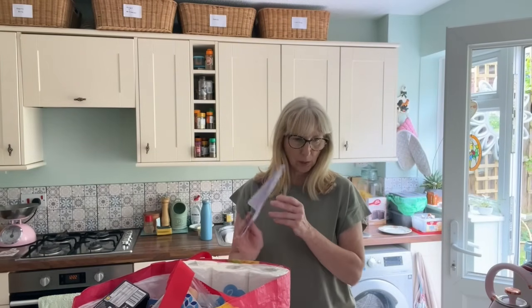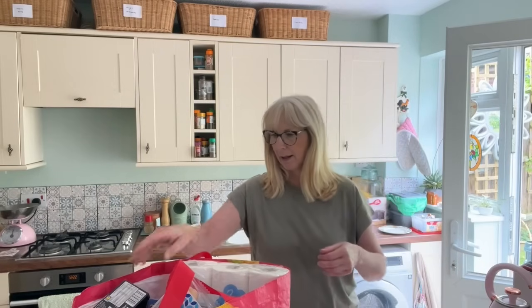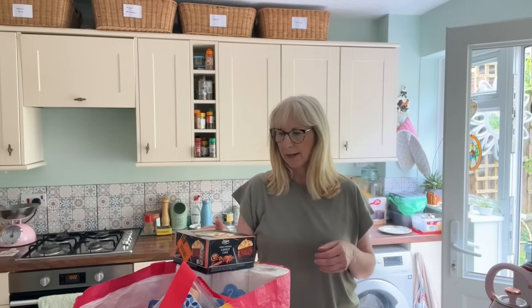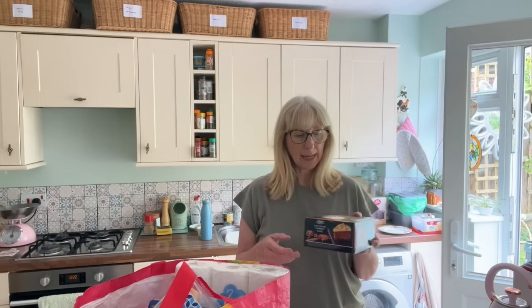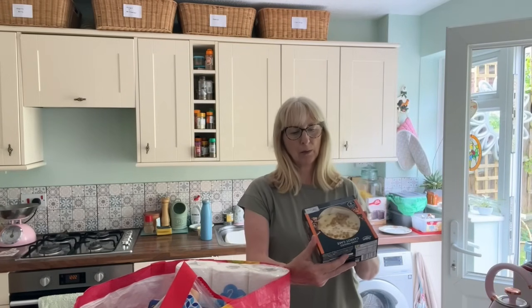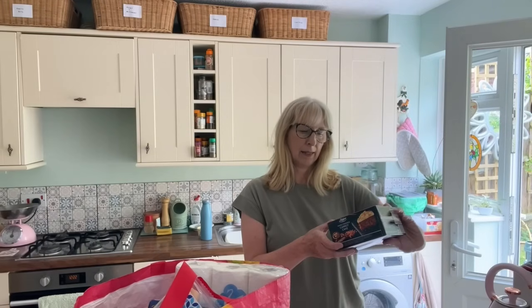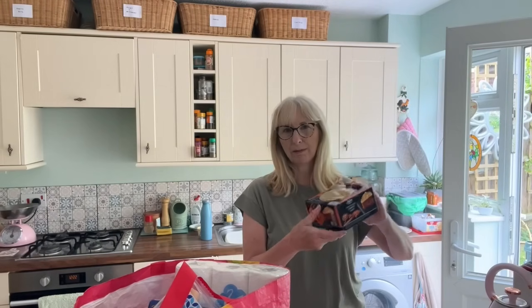Got my brother-in-law a birthday card. I always leave that to the last minute. I'm going to be organised. Mum said when she comes tonight, she probably won't be hungry, but she would like just a cup of tea and some cake. So I bought this cake, which was reduced from £2.25 to £1.57. It needs to be eaten by the 30th of June, which is Sunday, but we'll do that between us.